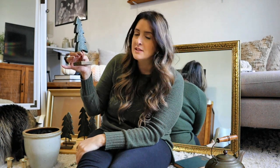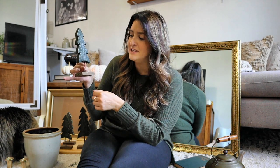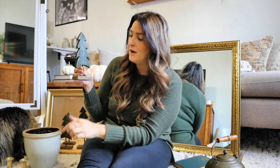This piece is actually metal, so I just love the natural elements of pieces like this, and I love when decor looks homemade but is a little more refined maybe. This piece has a little edge that I have to clean up. I'll just file that down and up here as well. I love these trees. I can't wait to use them. You will see these in a Christmas video or two.